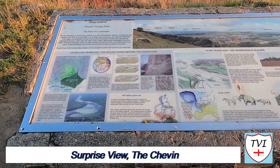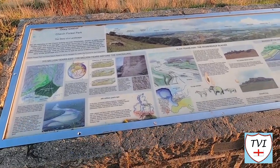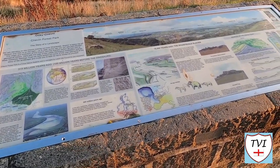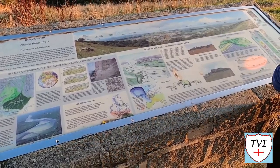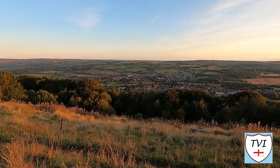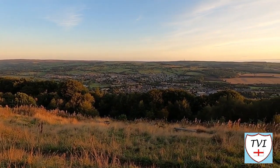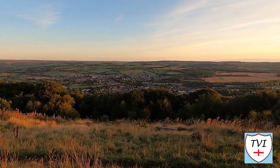We begin on top of the Chevin at Surprise View, often cited wrongly as the highest point on the hill. Its highest point is in fact Beacon Hill. Popular with walkers, the Chevin is pretty much unavoidable if you visit Otley. Otley sits in a valley and this huge gritstone escarpment rises above the town to the south, providing some excellent views. It once had a quarry where the foundation stones for the Houses of Parliament were obtained.